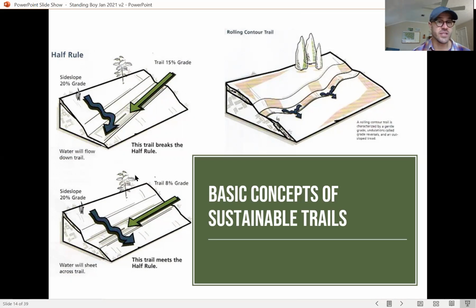Now, none of this is to say that we can't have steeper segments of trail. This is a general rule, and it's also an overall grade. It's not the grade of, say, a short section of trail. The second thing is, when we've got the overall grade of the trail, they're going to have all these instances of rolling contour grade reversals, where you're going down and then the trail kicks back up.